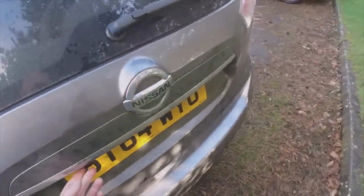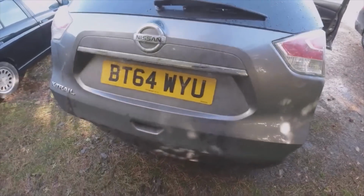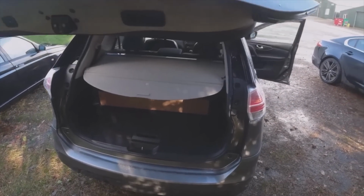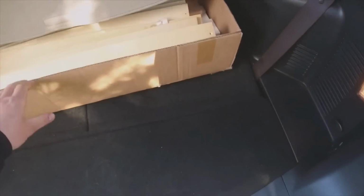So if we do that boot lid, I don't like to do too much with the battery, the car not running, flatten the battery down. So yeah, we got that full power boot lid. I've got something in the boot already, which I meant to get out before I started filming. Let's get this out of the way. Got some wooden slats there. That's for a later project with the 2CV van. But yeah, we've got the extra row of seats here.